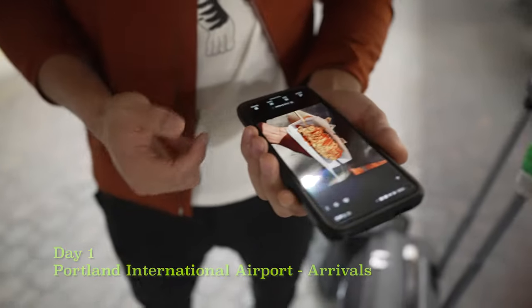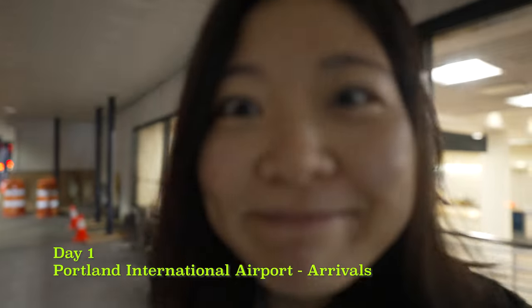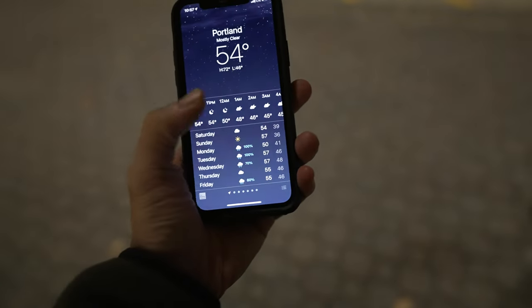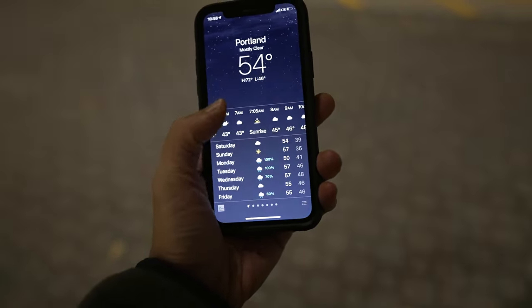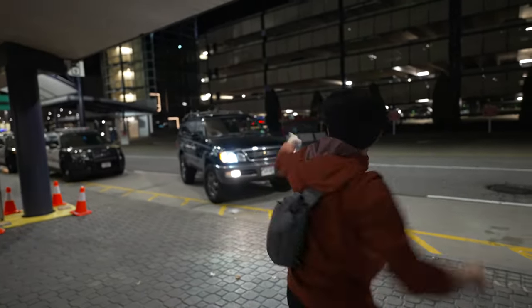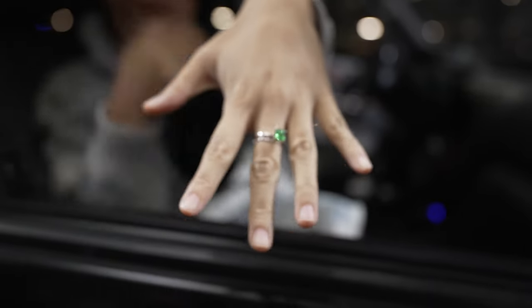Cheeto dust. Yeah, hot Cheeto dust. What? I can't do flaming hot Cheetos. 54 degrees. By the time we wake up and hike, 45. Probably in the White Mountains, it's gonna be like 40. Who are you talking to? Hello. Yeah. Congrats. Let me see the hand. Oh my God.